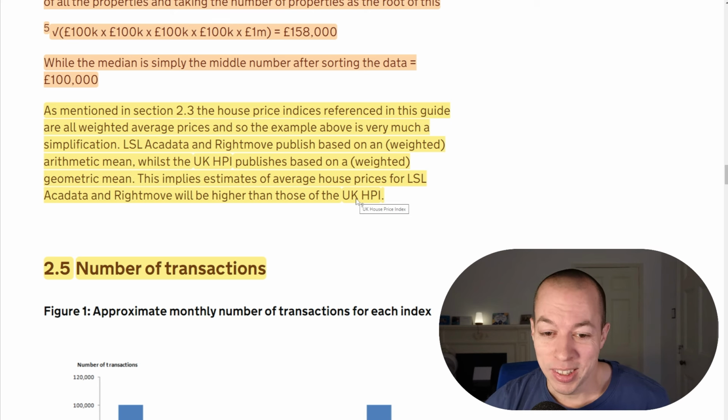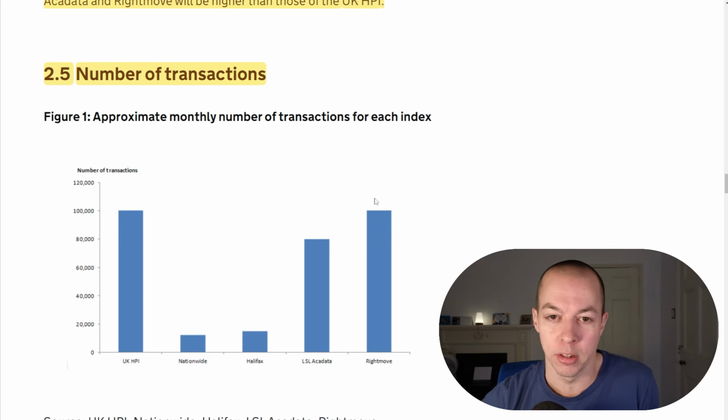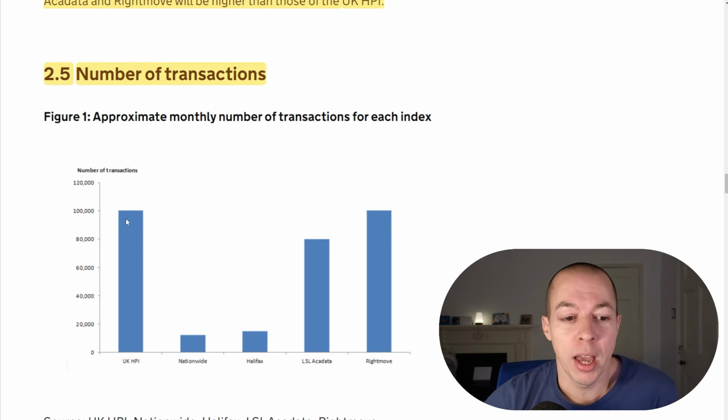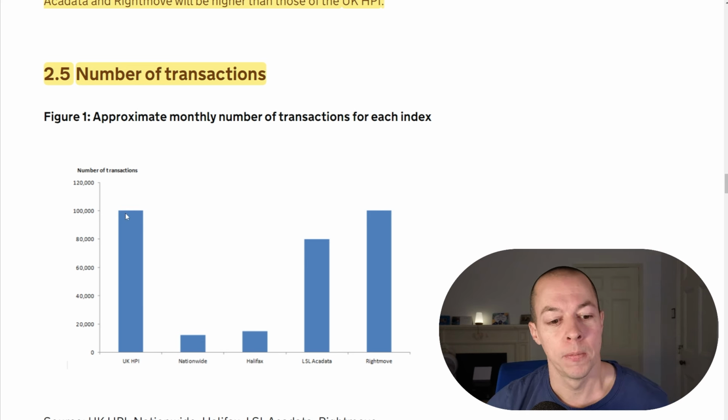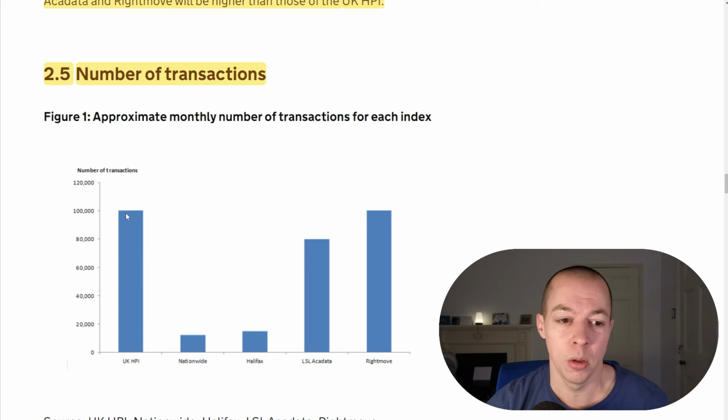So just to confuse things even more, there are so many parts that make up a HPI, and this is why you can't just blindly trust what they are saying. The number of transactions. So how accurate are these HPIs based on the number of transactions per month? Now, it looks like the UK HPI should be the most accurate, as they are saying on average about 100,000 per month. But we know this is the grand total after many months of that period being reported. So when they first report for that period, they've probably got less than 10,000 transactions because there are such delays with the UK HPI getting all of the data. So while eventually it will have about 100,000 transactions for each month, to start with, it is much, much lower.